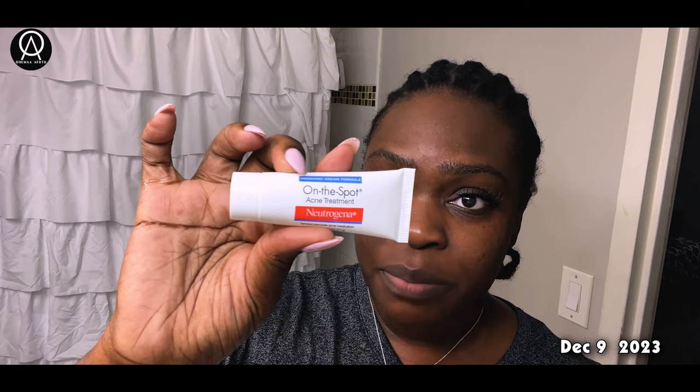And then also I use this Neutrogena on-the-spot acne treatment. It's like a cream. You would just take some and put it on the exact spot that you're having a pimple or a breakout. I had a pimple somewhere in here yesterday. I feel like maybe it's this right here, and it was bigger than this. I just looked in the mirror and noticed that, oh wow, that pimple is gone. So yes, this works too.